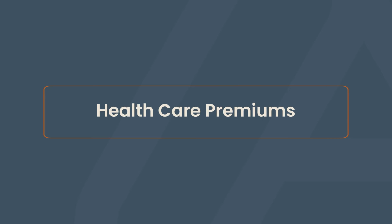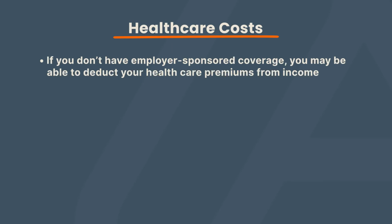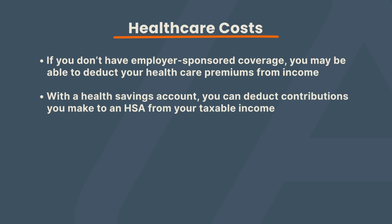If you're self-employed and pay for your own health insurance, you can deduct your healthcare premiums as a business expense. That's something your employer would likely pay for if you weren't self-employed, so it should be deducted from your personal income for tax purposes. You can also deduct contributions you make to an HSA from your taxable income.